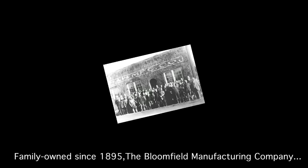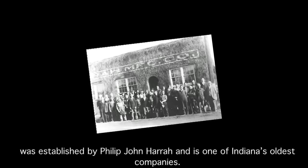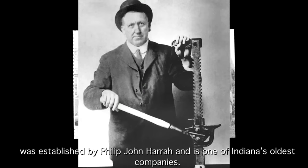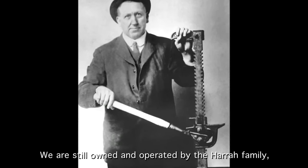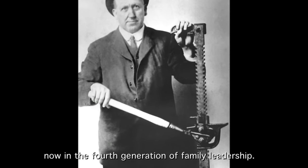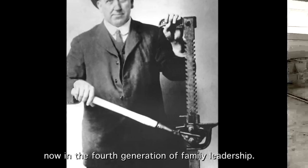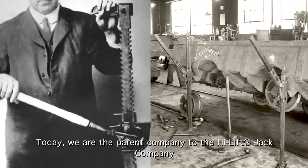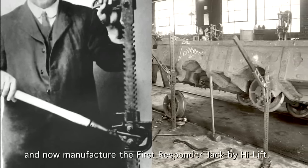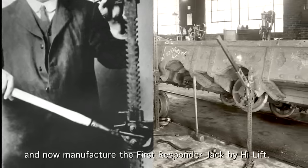Family owned since 1895, the Bloomfield Manufacturing Company was established by Philip John Hara and is one of Indiana's oldest companies. We are still owned and operated by the Hara family, now in the fourth generation of family leadership. Today, we are the parent company to the High Lift Jack Company, and now manufacture the First Responder Jack by High Lift.